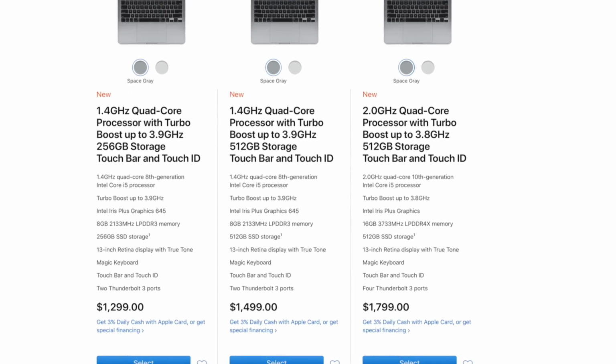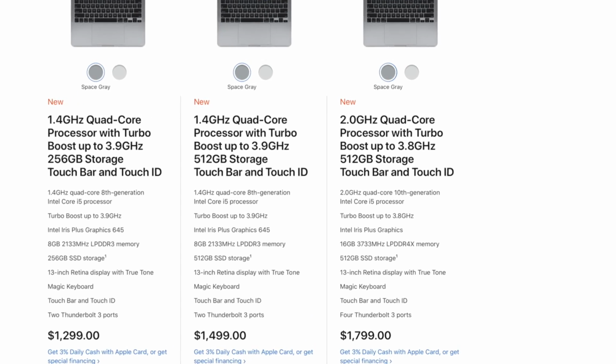Also, the wish of killing off the two Thunderbolt 3 port models has been crushed because, yep, once again, the $1,300 and $1,500 configurations of the MacBook Pro still have two Thunderbolt 3 ports on one side, and if you want to get four Thunderbolt 3 ports on a 13-inch MacBook Pro, you gotta buy the $1,800 configuration. And also, if you want to appreciate some of the new speed improvements on the 10th generation Intel CPUs, you also gotta spend $1,800 or more.